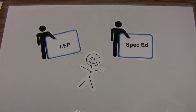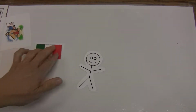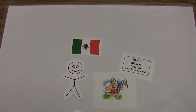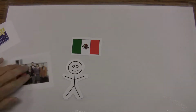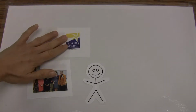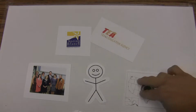Let's take Arturo, for example. Arturo is a native Spanish speaker. He is an 8th grader that came to the United States in elementary school a few years ago. Arturo was first served in a bilingual classroom until he transitioned to the ESL program when he came to middle school. Because Arturo is a second language learner, the rate at which he acquires English is measured and monitored by his teachers, our district, TEA, and the federal government.